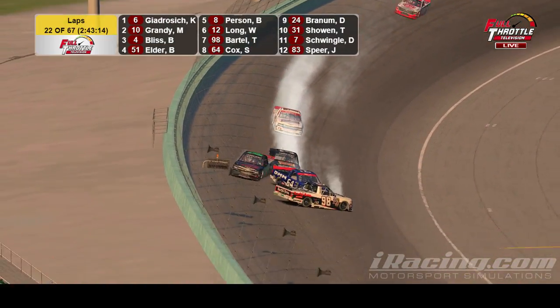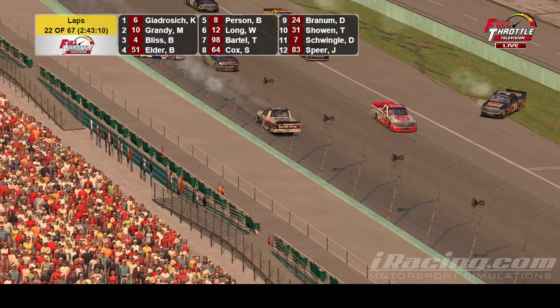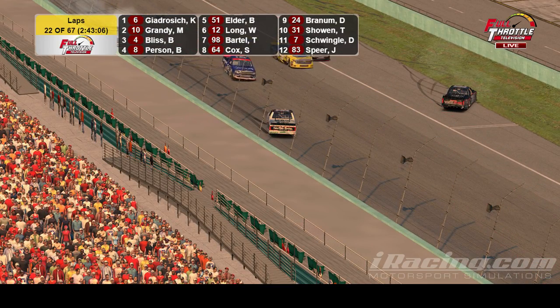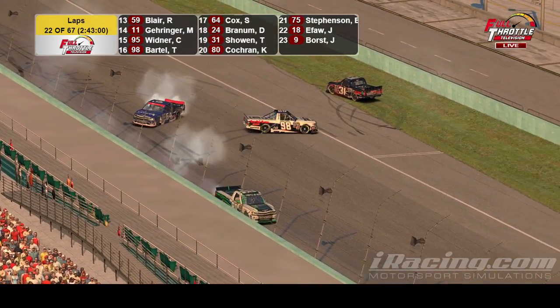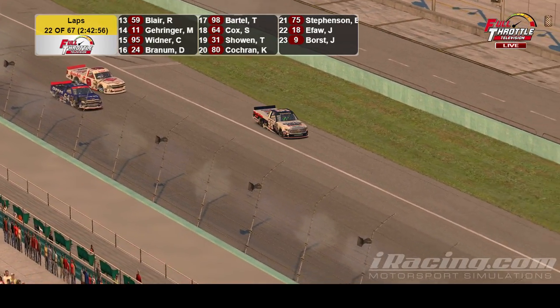Oh, we got a wreck. The 98's around. That's TJ Bartell. The 7 gets into the 31 as well. And we got some other trucks around. The 64's around. And that's our first caution. On lap 21, we'll have our first caution here.